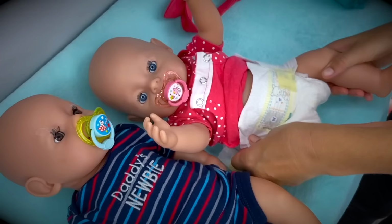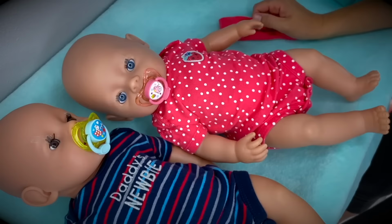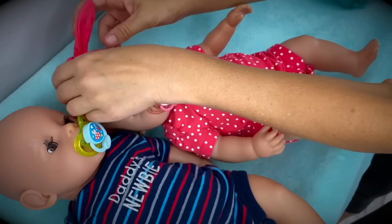All done. It's interesting how baby Emma's clothes always fit so much better than baby Ethan's. I think baby Ethan needs to put on a little more weight. Aww, isn't that so cute? That's a great outfit to go for a walk in.